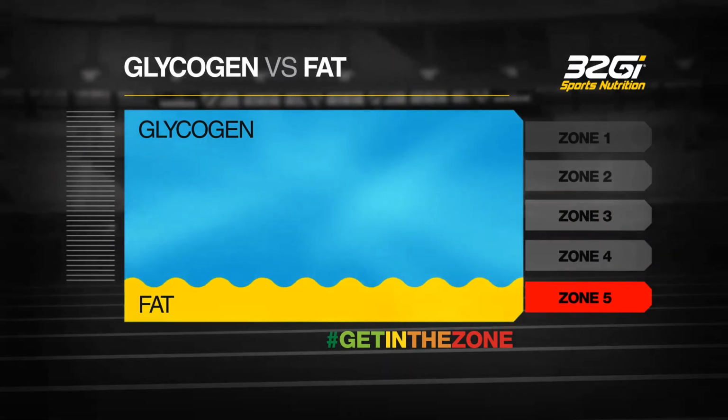At 32 GR, we understand that not all athletes are created equal, and that each athlete has different and unique requirements. An athlete doing a much shorter duration, high intensity effort, as opposed to an athlete doing a much lower intensity effort over a longer period of time, will have completely different fueling requirements.